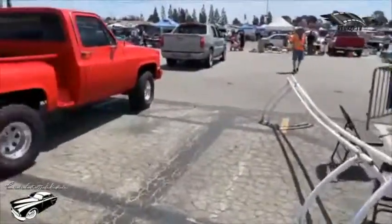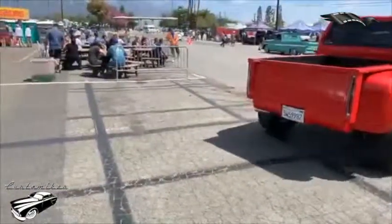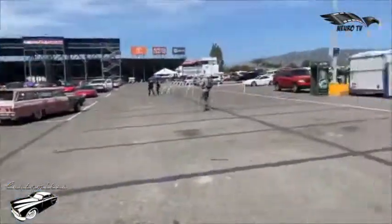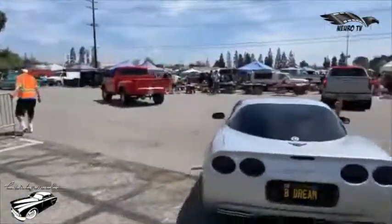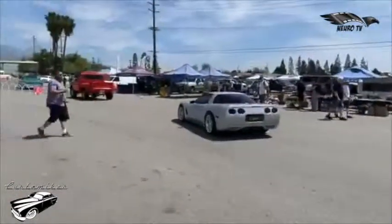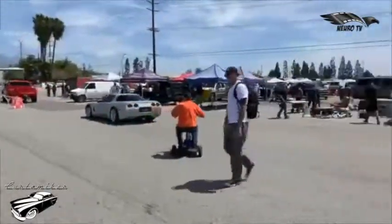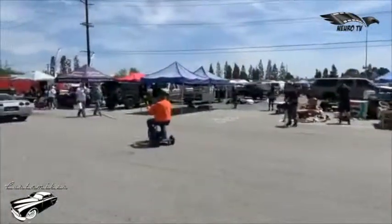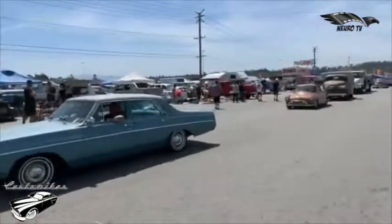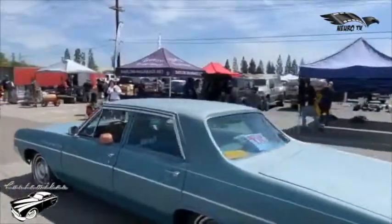So, we're making our way up towards the exit. And there's still a slew of cars here. I'm almost overwhelmed by the vibe. It is absolutely cool. It's been one of the greatest days in a long time. And the swap is still, very few of the vendors are pulling out. Some of them are tearing down a little bit, but lots and lots of parts still here. Let's walk in and see what we got.